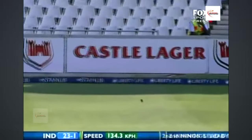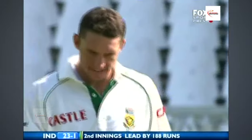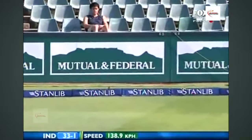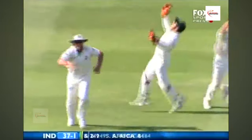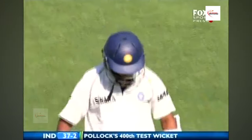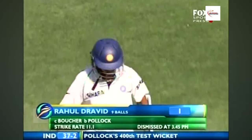He's glanced it away and it races down to the boundary for four. And Sehwag will make it pay. Edge and through the gap. Another boundary in the over. This time it's unfortunate for Andre Nel. And that gap has been there. Out. That's it. Very good wicket. Shaun Pollock straight away. Why did they take so long to bring him on? And that's Pollock's 400th wicket. 37 for two, India.